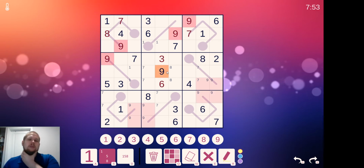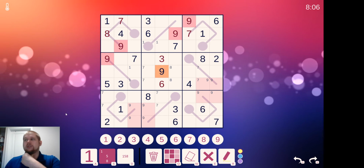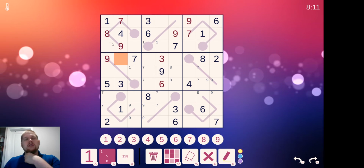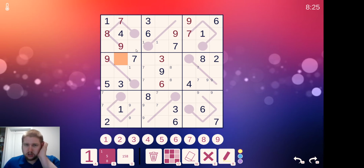Now we have a lot placed about 9s. Unfortunately, anytime we place a 9 at the end or a 1 at the beginning of a thermometer, it doesn't really give us much, if any, information other than regular Sudoku information. But since these are all fairly short thermometers, I do feel like looking at, what was I getting ready to say? Looking at the larger numbers may help us.